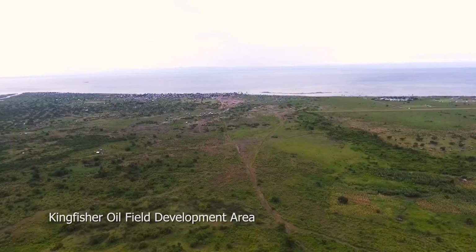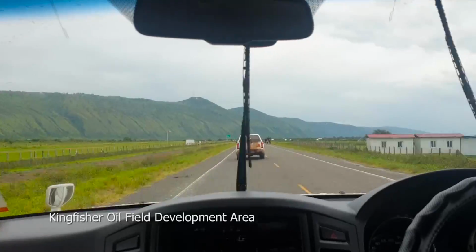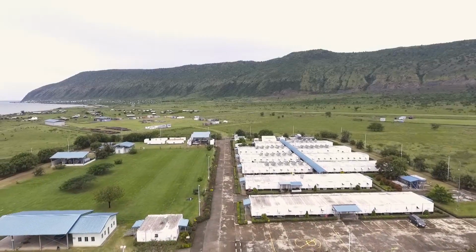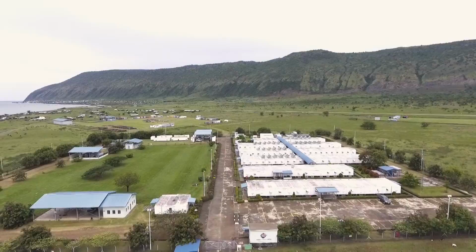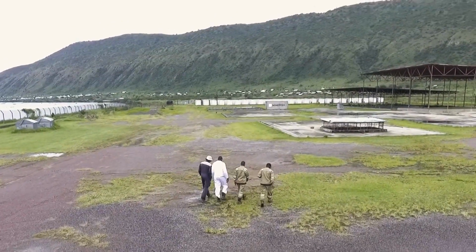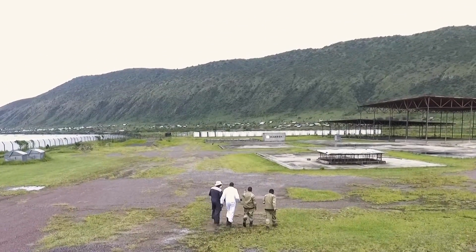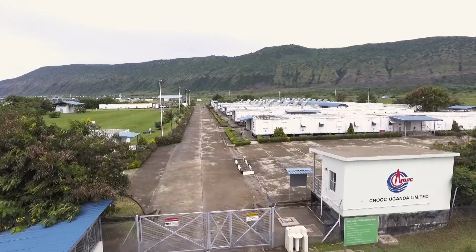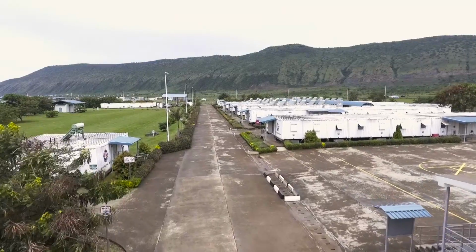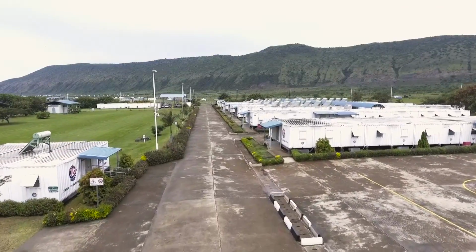Okay, so where we are is the Kingfisher 2 or 4-well pad that is located within the Kingfisher development area. This area is operated by CNOOC Uganda Limited. It's located within Kikuube district, about 1.5 or 2 hours drive from Hoima town.